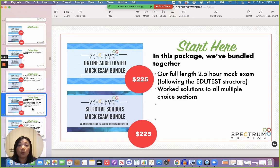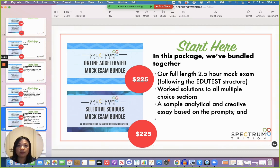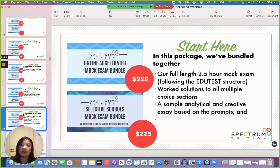We'll provide you with worked solutions for all multiple choice sections. So if your child answers any questions incorrectly, they can simply go to the worked solutions. The way we've written it, we've imagined a child next to us, and we go through step by step how to answer the question, even as if they've not had any prior knowledge on that particular concept. We also provide you with a sample analytical and creative essay based on the prompt, so your child can compare their essay against sample essays.